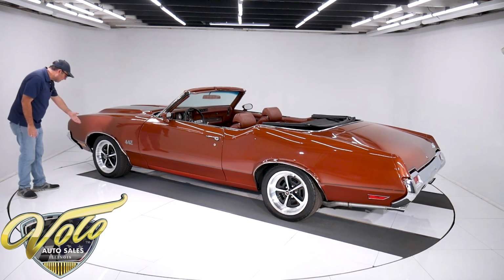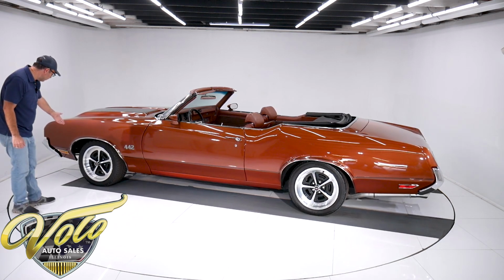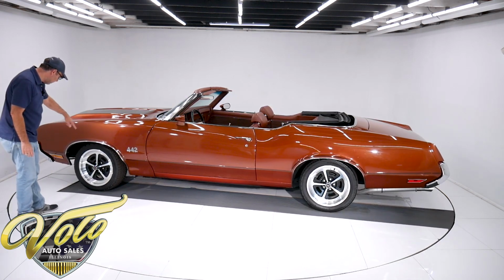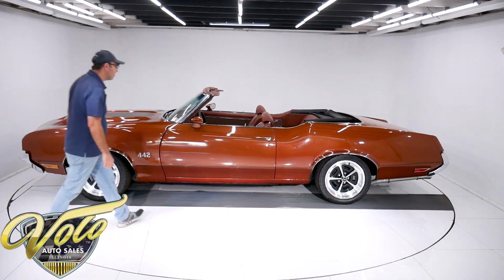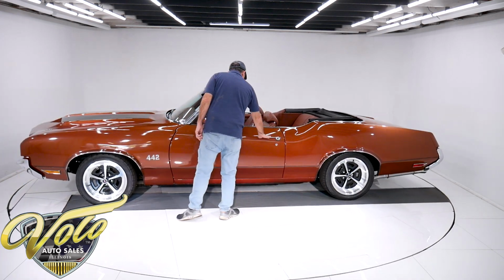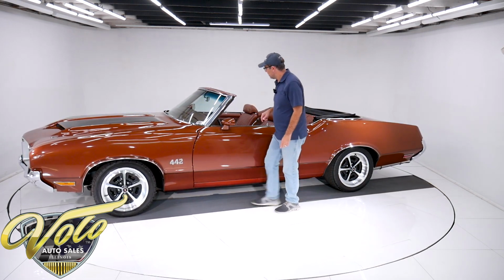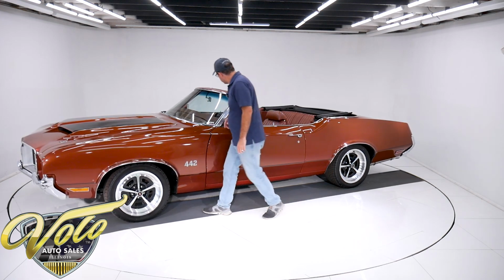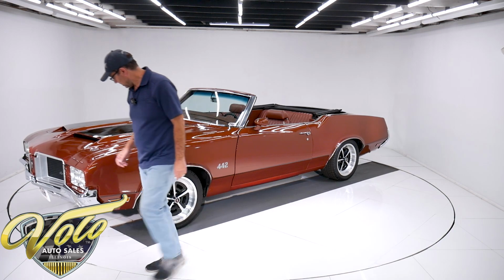I love the wheels. They're the modern version of the SS1 wheels. They're billet 17-inch with BFG G-Force performance tires. Door handle's been replaced. The rubber seals are in real nice shape. The weather strip is new. The windshield looks real nice and clear.